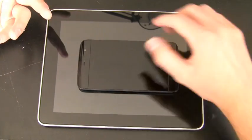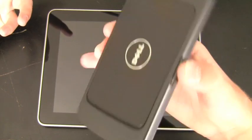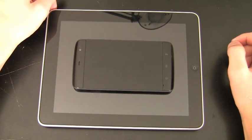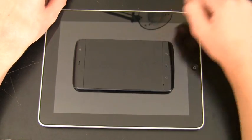You're good to go. Dell really frightens me. Granted, I've never had problems with this phone, and I hope I never do because Dell is notorious for having the worst customer support on the planet. So warranty goes to the iPad.